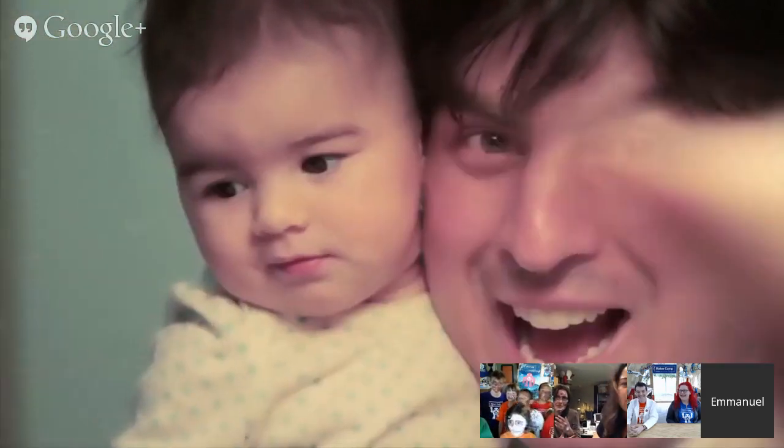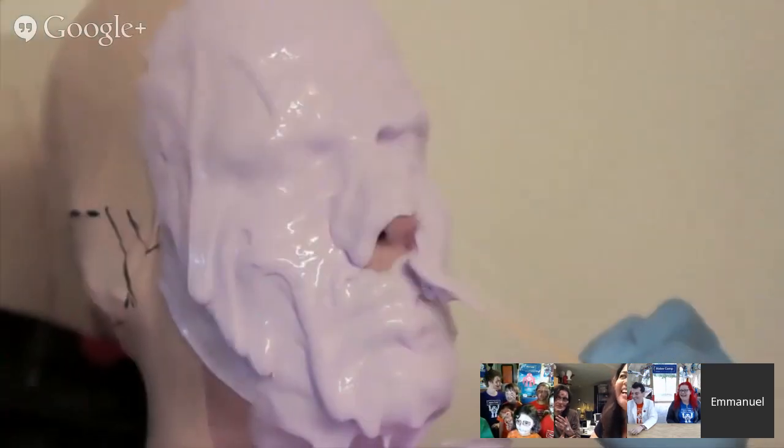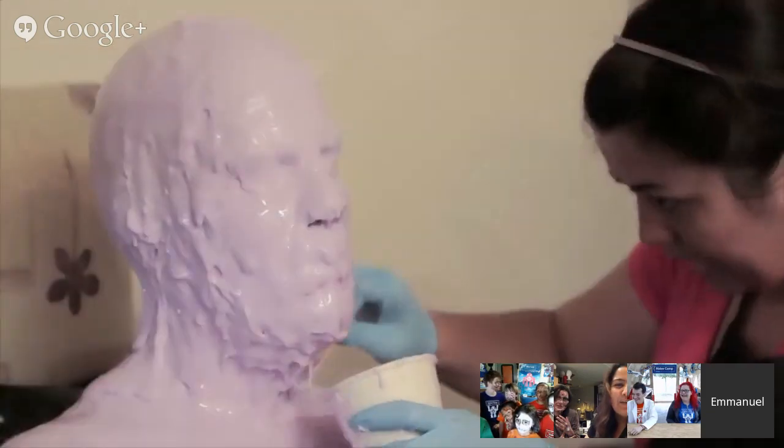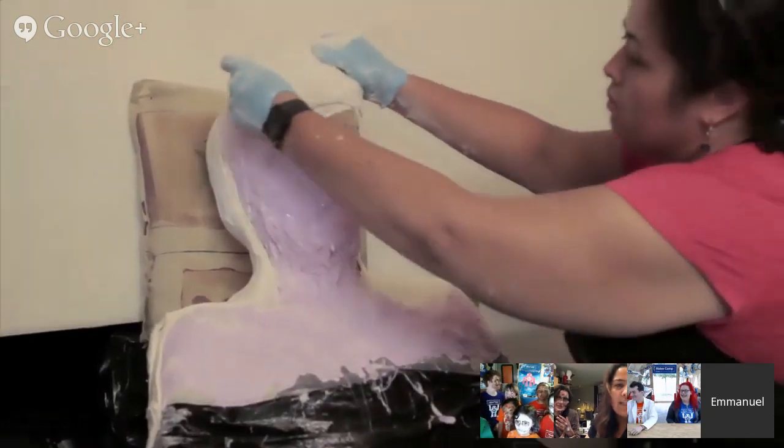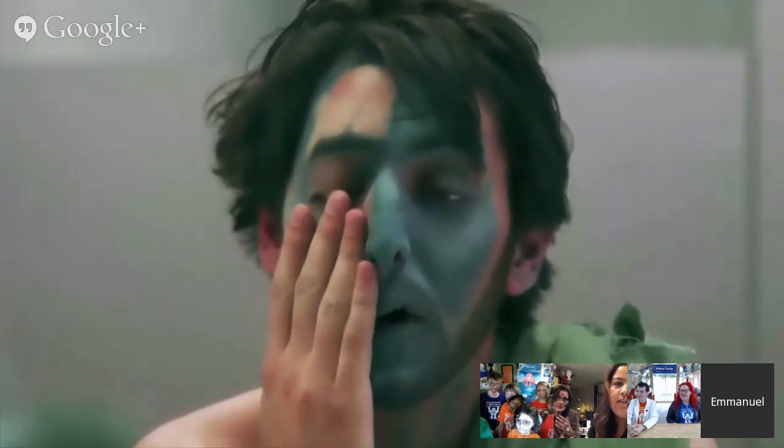That's from my friend George. That's an alien for a project called Thaw. That's his baby. It's not an alien, his baby. And that's my friend Albert. We're making a life cast of him, which is a copy that we can put clay on, and then we can sculpt things to make prosthetics. And there he is as Frankenstein.